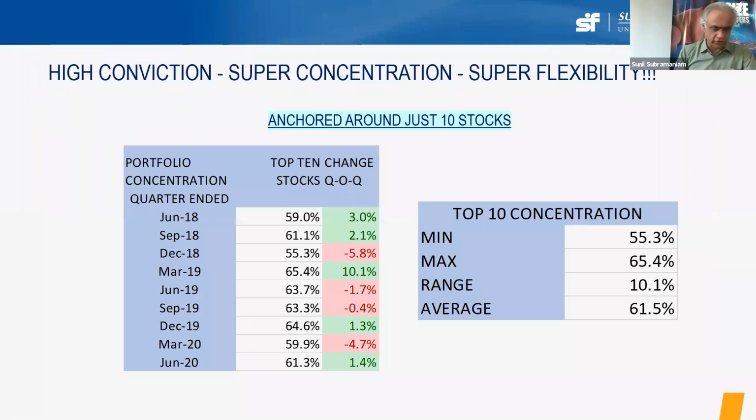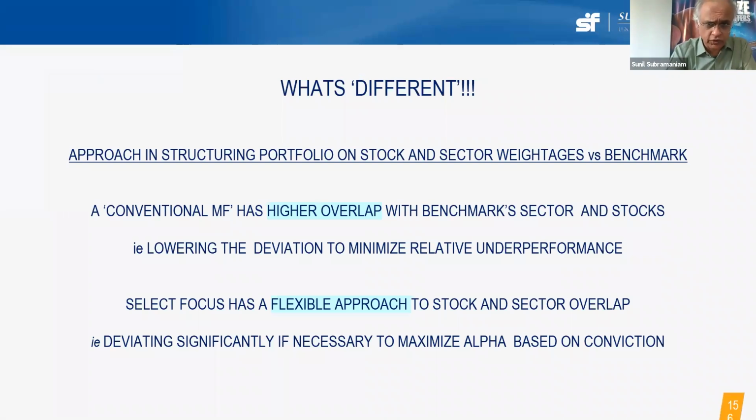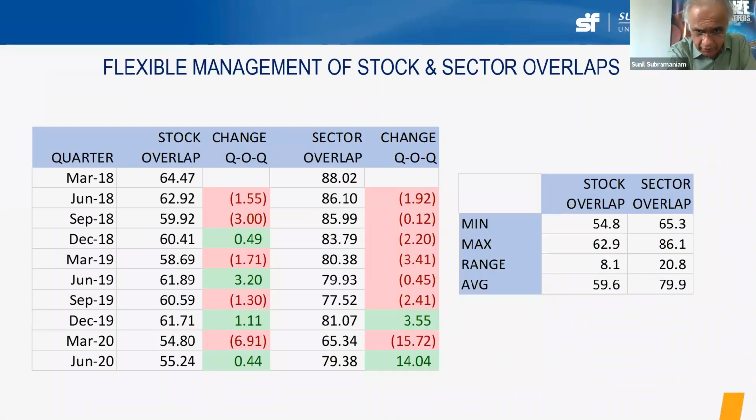So if you see here, the same points I wanted to demonstrate to you is that his top 10 stocks have been consistent since the April to June quarter of 2018, and SEBI categorized large cap funds have been consistently at 55 to 65% in the top 10 stocks. In fact, 3 stocks have been 27%. So Focus is a high conviction, super concentrated, super flexible fund. And the overlap also, if you see, sector-wise, he has maintained a high 80% overlap with the benchmark sectors, but in the stocks, he has maintained only a 60% overlap. Means 40% of the stocks by weight he has chosen from outside of the benchmark, right?